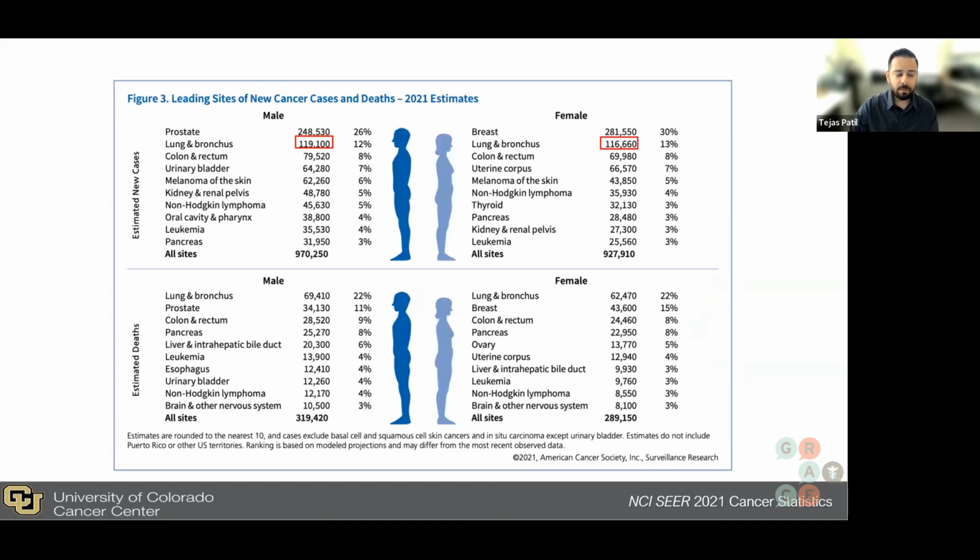What you see here is if we do a little bit of math, and I would ask all of you to indulge me for a little bit. So we take the number of cases of lung cancer in 2021. There were 235,760 cases of lung cancer diagnosed that year. Let's assume that 26% of these are non-small cell lung cancer.